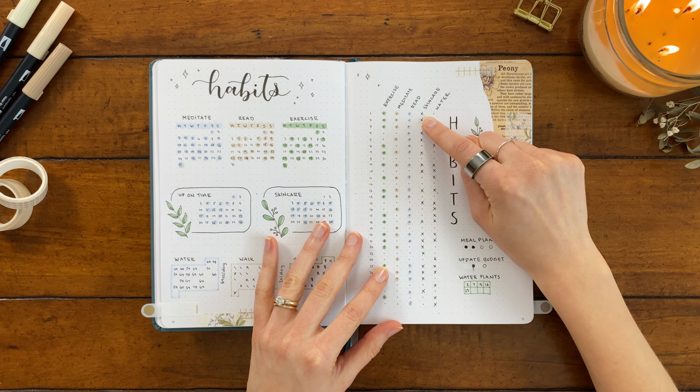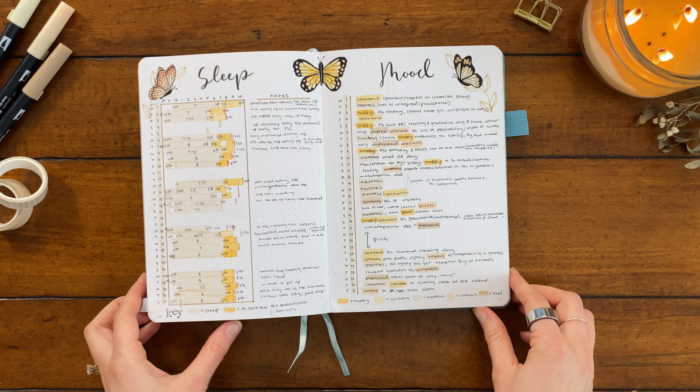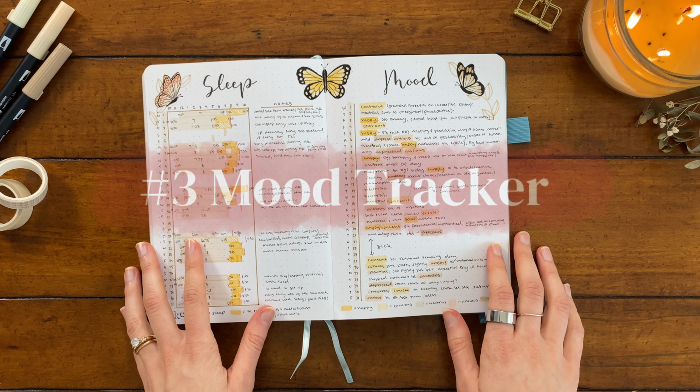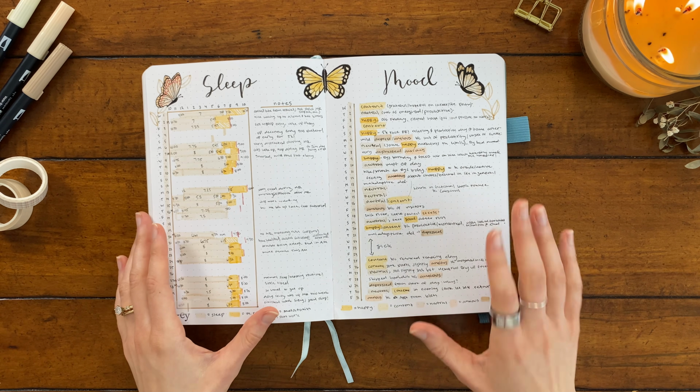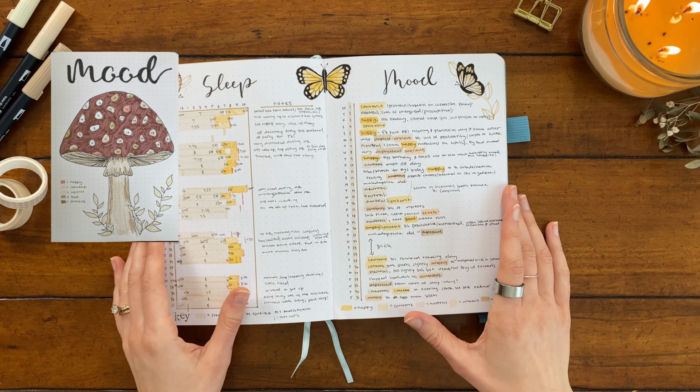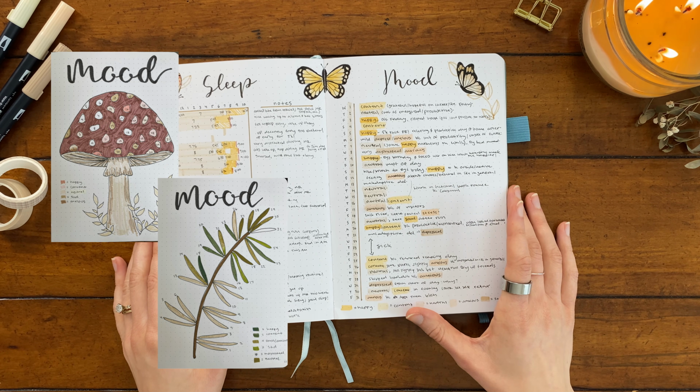Now let's talk about mood trackers, another very popular spread with bullet journalers. The most common format I see online and what I used to do are these fun drawings where you use one color per day to represent a certain mood.